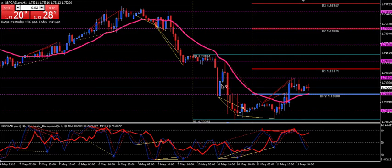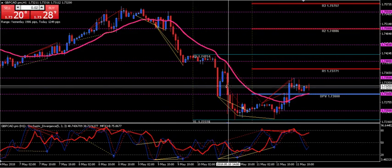So I usually now hold the trades, especially if it's something like a bank rate statement, because they tend to have a longer term effect. I tend to hold the trades for at least 3 hours. So in this case, I made a fair amount of pips, quite a bit.